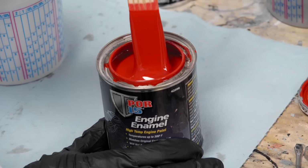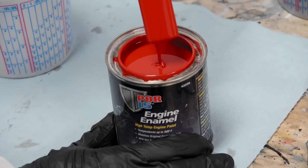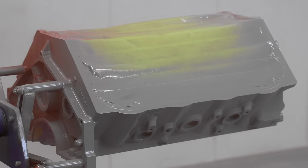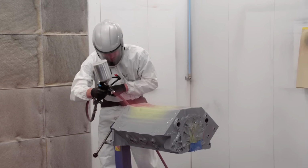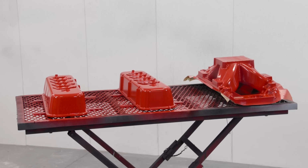For this engine, the color needed to be a bright, vibrant red, and POR-15's classic Ford red fits that perfectly. After thinning it out a bit with a reducer, we can load it into our HVLP gun and give the parts a few solid coats for even coverage and a smooth, glossy finish.